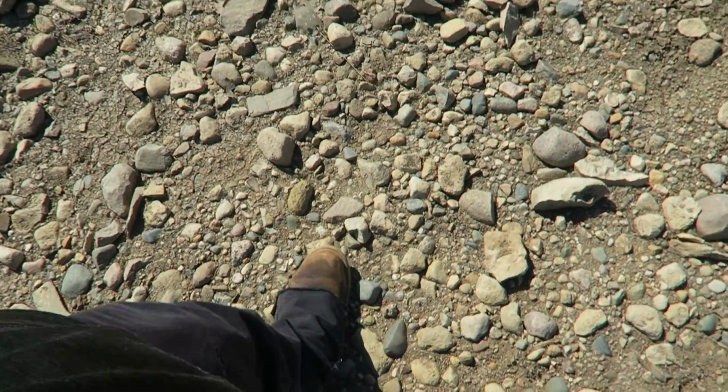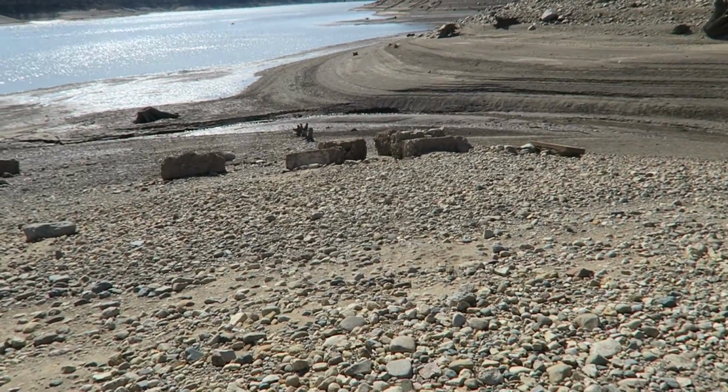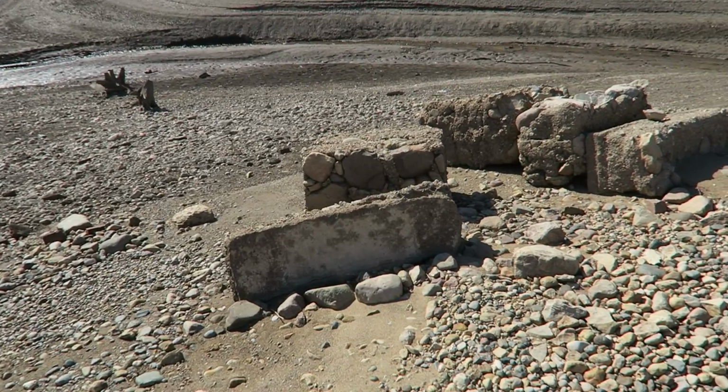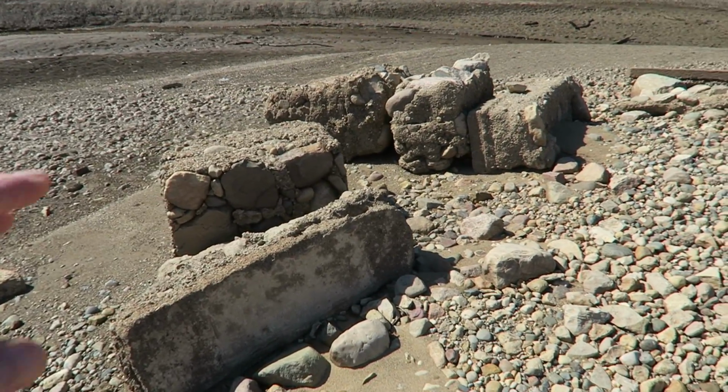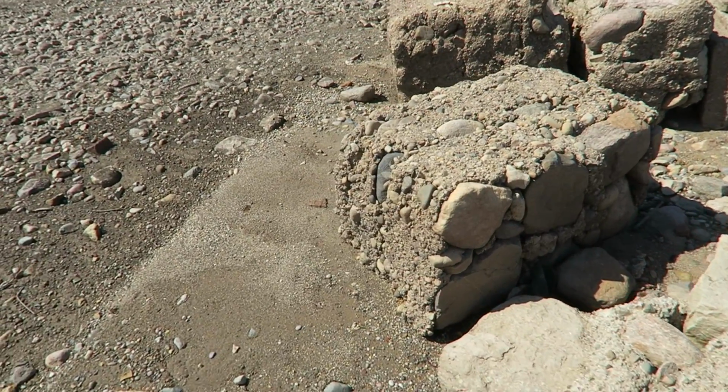Alright, let's keep venturing down a little bit further here. Looks like there's still some running water up ahead, which would normally be about 40 feet higher than what it is right now. And you can see definitely some pieces here that would have been maybe foundations.